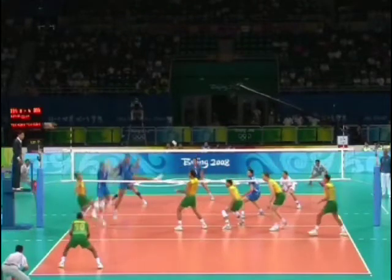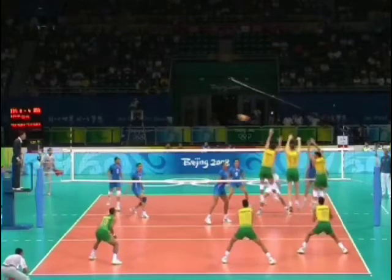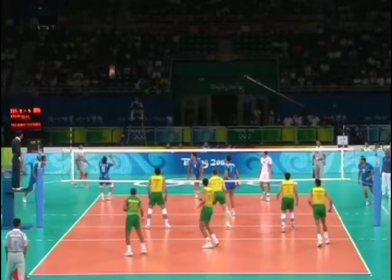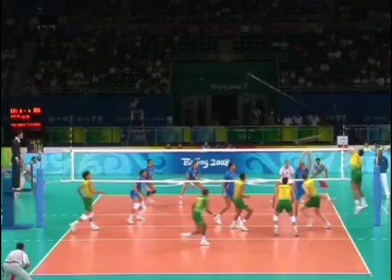Let's take a look at this play. I know for a fact that this is the semifinal, game one versus Italy. Watched this match a couple times. He started off pretty slow. He got blocked a bunch. He wasn't playing the greatest. I mean, he was athletic and everything, but he just was getting blocked a lot.